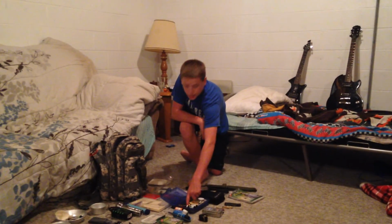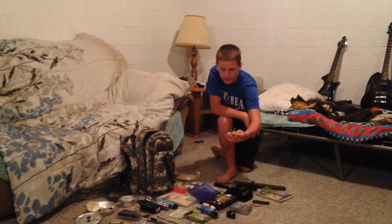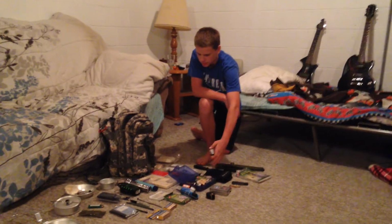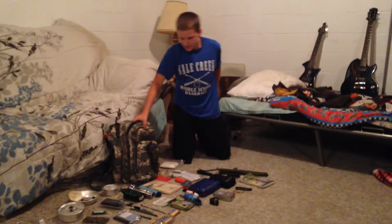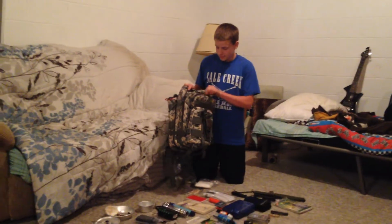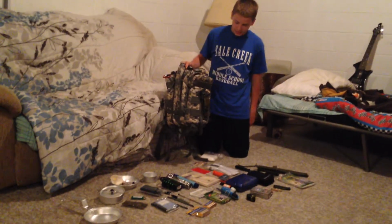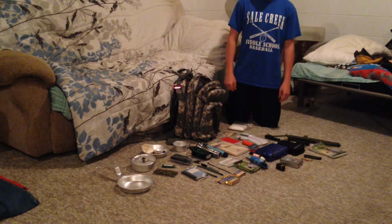A Bible. I keep a Bible in my kit. And water purification tablets. The water filters are most likely what you'll use, but just in case you find a bottle, they'll help. And lastly, the backpack. It isn't a special, expensive backpack. It was just a cheap, nicely built, very good quality, waterproof backpack. Well, I guess this concludes my survival items for the YouTube channel JCR.